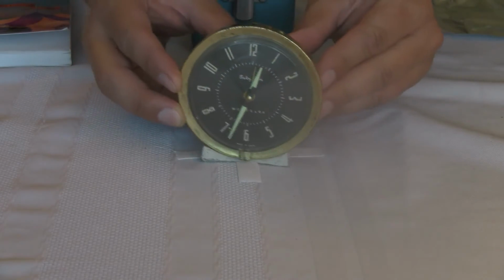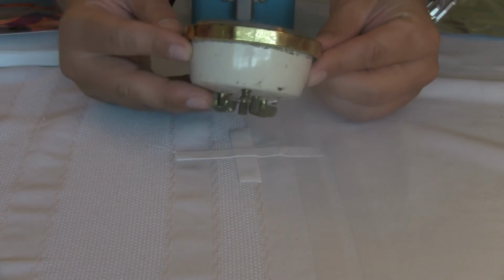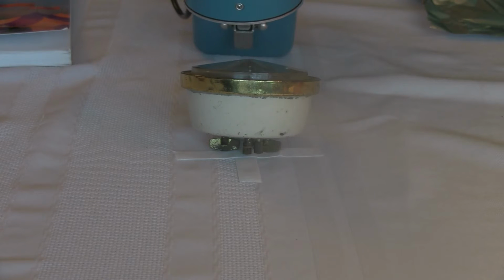All right, next. Doug, this is a clock with radium, to make it glow in the dark. So you can hear the radium clock. Doug's moving the detector closer.